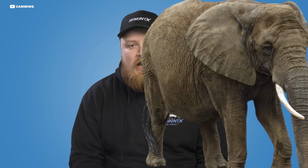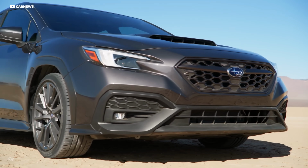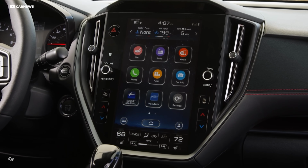Okay, great. Okay, it's time to get the elephant out of the room. This thing's ugly as shit. It literally looks like a WRX and a Crosstrek had an ugly baby. The plastic fender arches are gross, and the 20-inch TV that they tried to shove in the dash already looks outdated.